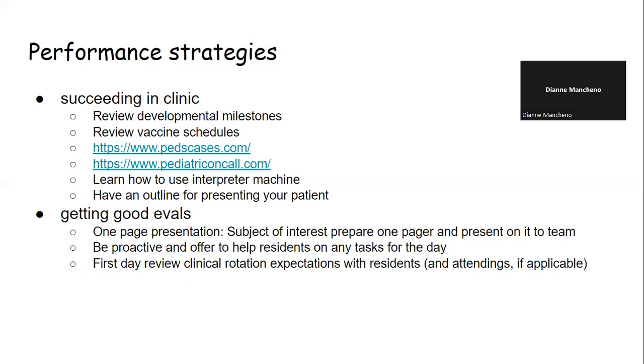Definitely learn how to use the interpreter machine, whether that be an iPad on wheels or a number you have to call in on your phone. Some of these clinics have only one machine, so you may have to wait or use your phone. And then have an outline for presenting your patient, whether that's a resource that's been given to you through your school. Like I know on our Blackboard site, we had some sort of outline for presenting patients. There may be more specifics within pediatrics, but having a good outline to present your patient is definitely key.